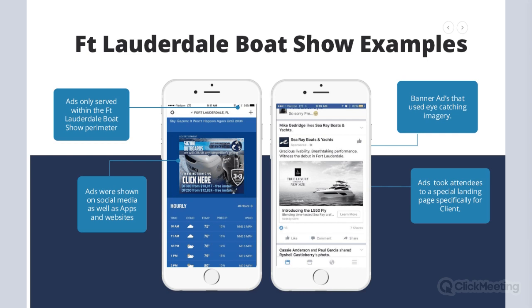So it was very successful. But again, I'm a firm believer that the reason that campaign was successful was because they put the pricing, and the pricing was well below their competitors' pricing.